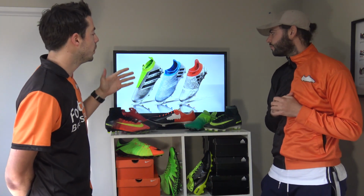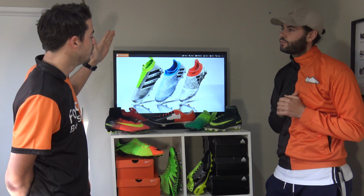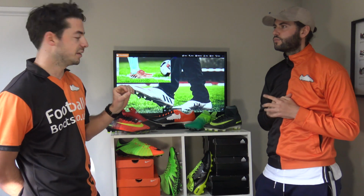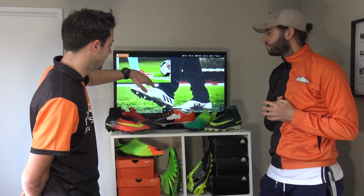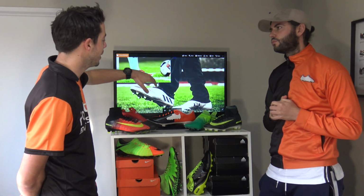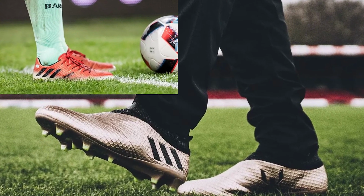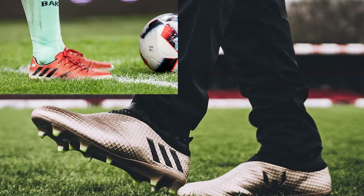Messi himself, what did he wear? Did he wear the Pure Agility? No, he wore this one. So he wore the traditional low cut design of the Messi 16.1. So this is the Pure Agility here. It's got that compressive sort of wrap under the ankle there. It's an okay collar. It's better than the Dynamic Fit collar in my opinion. But Messi, the main man for Adidas, did wear a traditional low cut design.